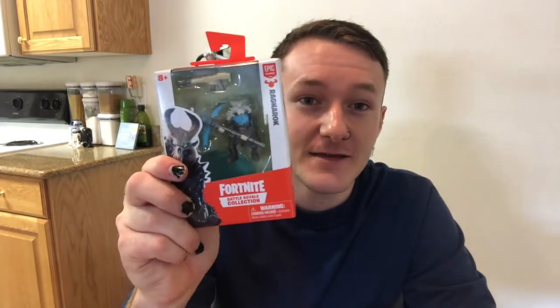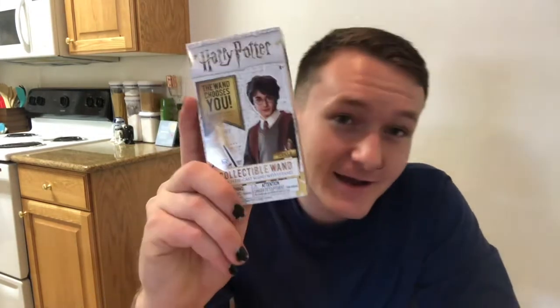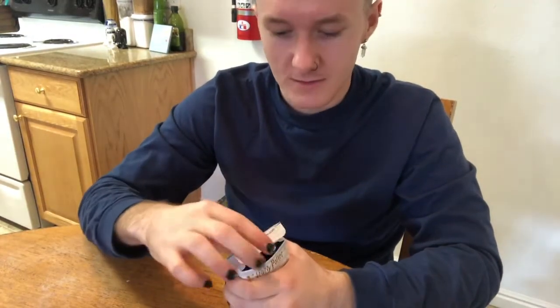And then the next thing I got, I just thought it was too funny not to get. I got some Fortnite toys. It was only like $5 at Walmart, so I just picked it up, and I'm gonna try to turn these into something cool. The last thing that I'm super excited about is I got a Harry Potter collectible wand, and this is gonna be the prime unboxing moment, because you can have one of 12 unique wands. So we're just gonna try to do fancy. Look at that fingernail work. Okay.